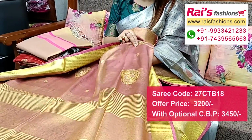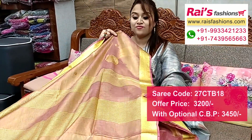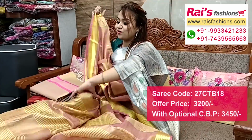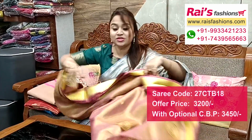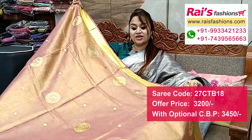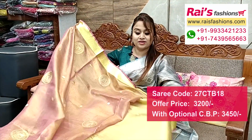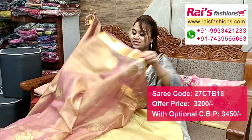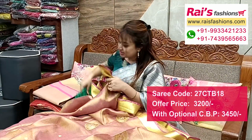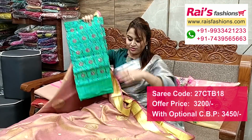This one is all over golden sign with zari weaving embroidery buta and fine zari weaving stripes pattern pallu design, all over golden sign peach with golden sign all over base with embroidery design work, premium quality, pure handloom, tissue linen base and fine design work and running blouse piece fully golden base and all over weaving all over embroidery buta design.